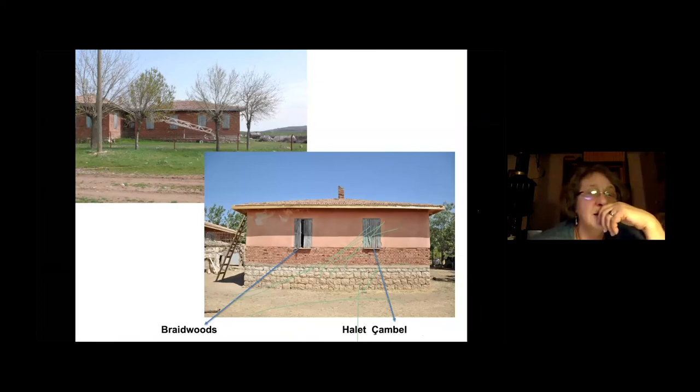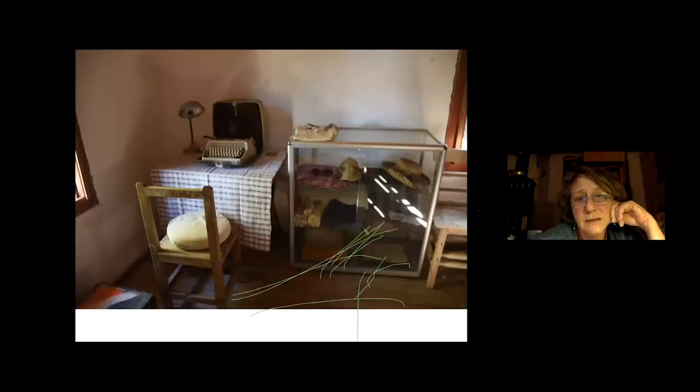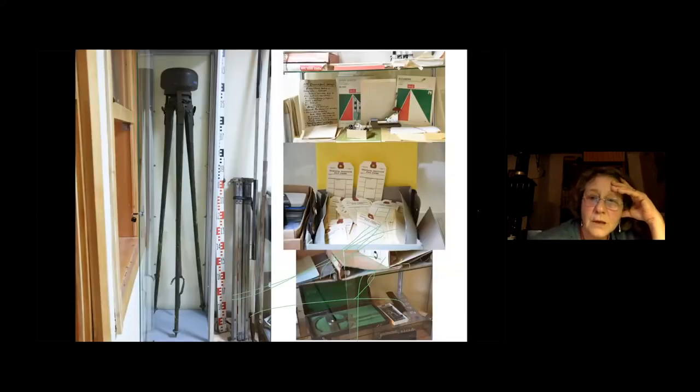Another thing is to renew our excavation house, which was built between 1970 and 1972 by Nail Çakıran, and try to make a kind of display inside. This is Halet Hanım's room. We keep it intact and try to keep everything as it was in Halet Çambel's livelihood. And there are many interesting things which reflect the old excavation system and what type of materials were used for a long time.